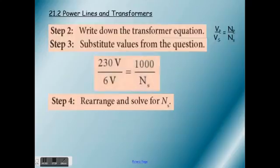Wait, I want to know. Well, then don't look at the board. Okay. So we have 230 volts for the primary voltage, 6 volts for secondary voltage, and 1,000 turns in the primary coil. But they're equal then, so... Oh wait, do we have to do like the cross?